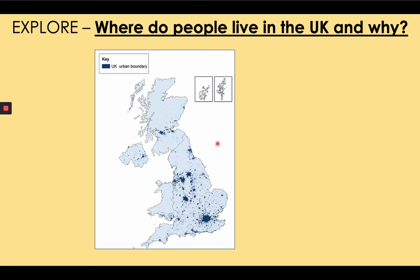Here's a map of the UK and it shows the urban boundaries in the UK. So this is where the cities are located. So if it's dark blue, it shows there's a town or a city. And if it's light blue like this, it shows it's very sparsely populated, like the Scottish Highlands here.